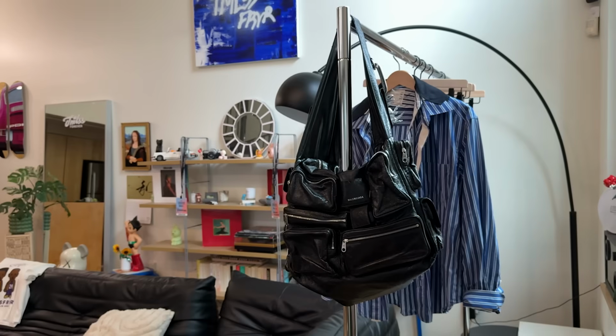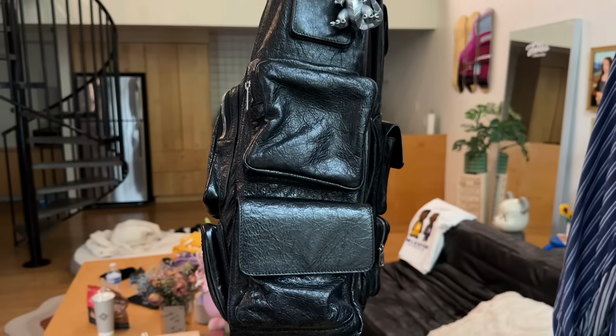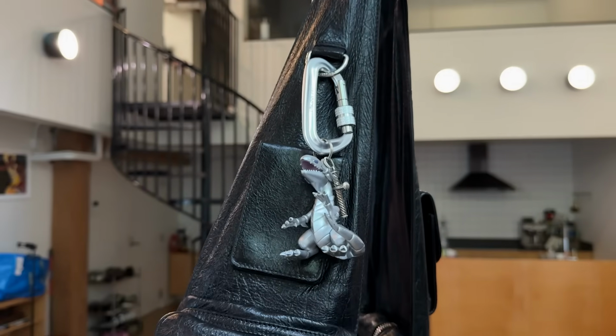Next up, come about my Balenciaga super busy bag. The day before I found this bag, we were in Ginza and we were just walking around at night.